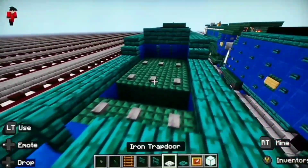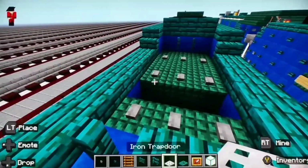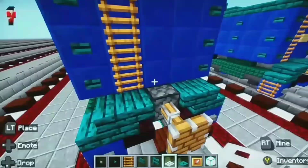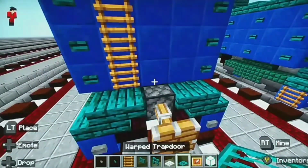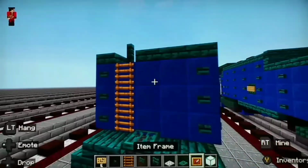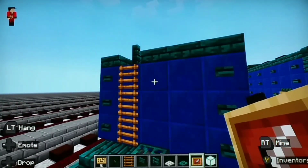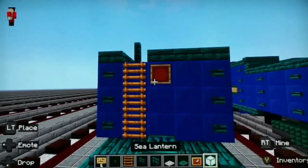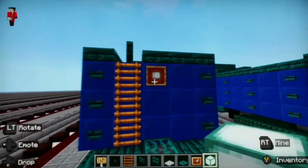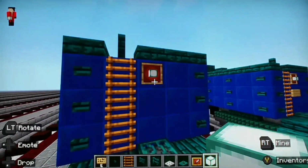Next, we're going to use iron trapdoor. Put 3 here. Next, at the very back, you're going to put warped trapdoor. Next thing we're going to use is item frame. Put 1 here. Next, you're going to use Sea Lantern and put in the item frame. That will be the reverse light.